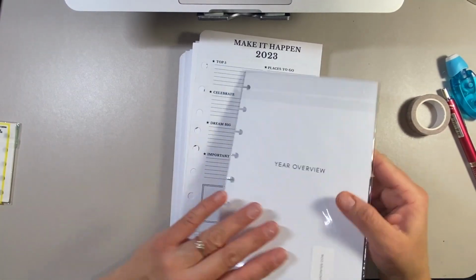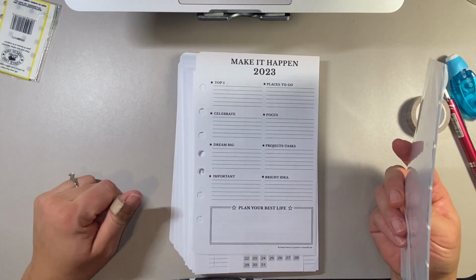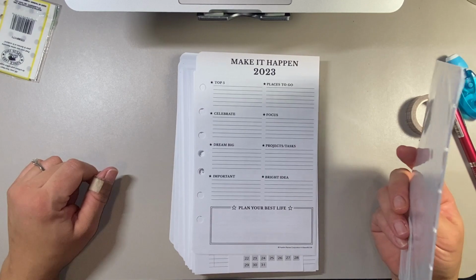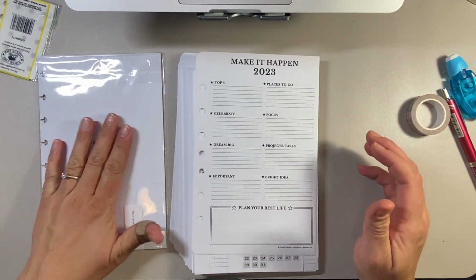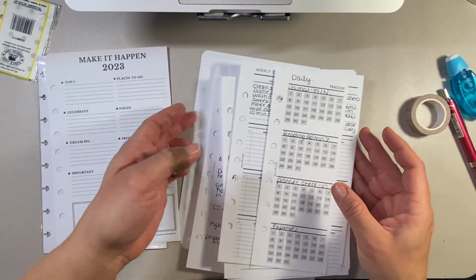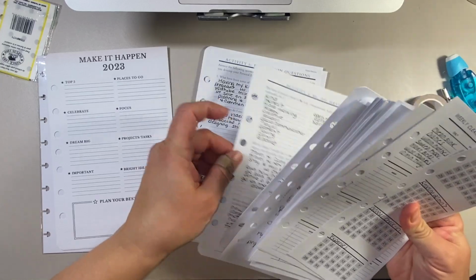All right, guys. So, hi, I am back. This is a continuation of my Franklin Covey planner setup for the goals and the roles and the values and stuff. And we're going to go over my cloth and paper quarterly insert. But I did a whole bunch of journaling stuff off camera, so I just wanted to quickly chat with you and talk about it a little bit.